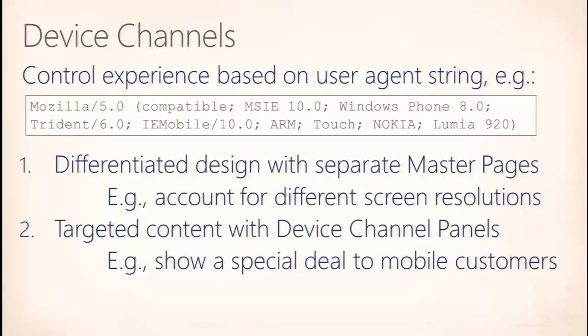So once you've created these channels, what would you actually be doing with those channels? The first thing is that you want a differentiated design.